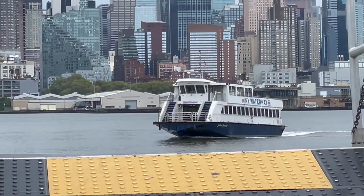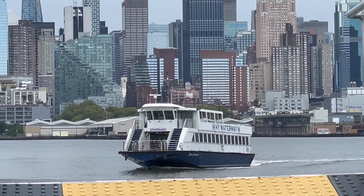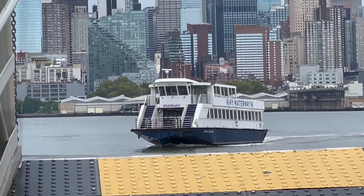There are a few ferries that service Manhattan. The Staten Island ferry is free, but it takes you into lower Manhattan. Often I'm looking to get into Midtown, so the Staten Island ferry isn't the best option for that. My preference is to take the New York Waterway Ferry from Port Imperial in Weehawken, New Jersey, into Midtown at West 39th Street. This is my favorite way to visit New York City for a few reasons.